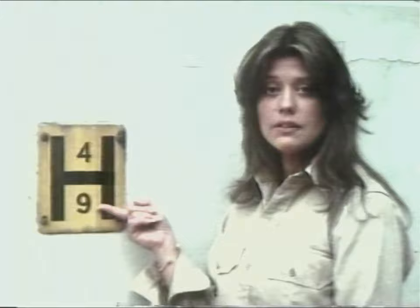But what they need most for fighting a fire is water, lots and lots of it. So when they get to a big fire, this is what they look for. I expect you've seen one of these before. It's a plate that shows where the fire hydrant is. And these two figures tell the fireman all he needs to know.